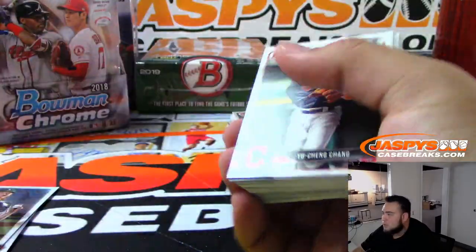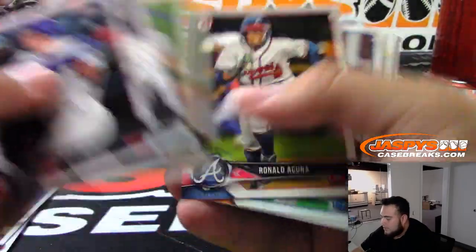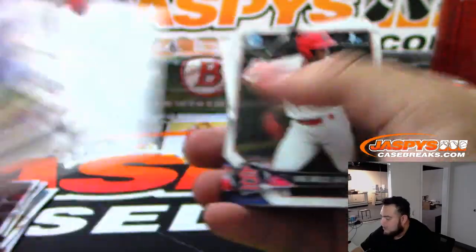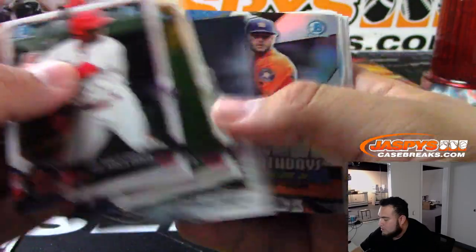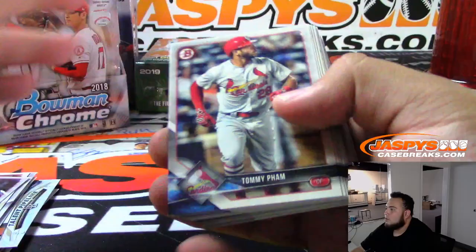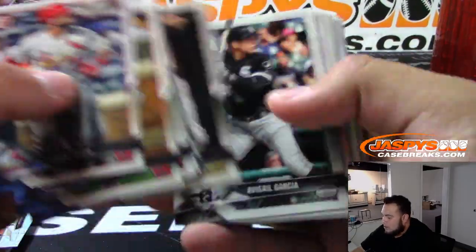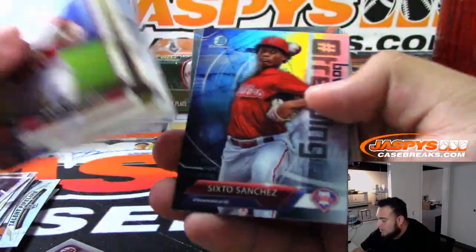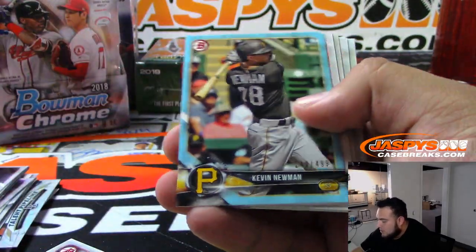Nick Gordon for the Twins. But yeah, I definitely got to get into more baseball at least. I know the bigger names, just not prospect-wise. You guys will definitely know way more than I do. Yeah, well, definitely Rex should know who that is. I know he's a big Cubs fan. I think he's on the rise, supposedly. Kevin Newman to $4.99.